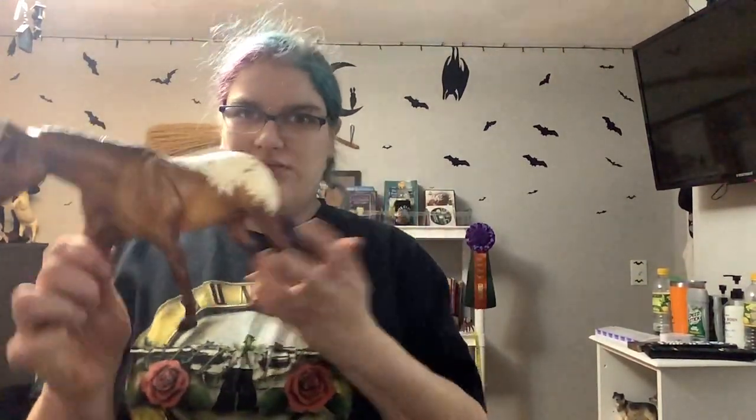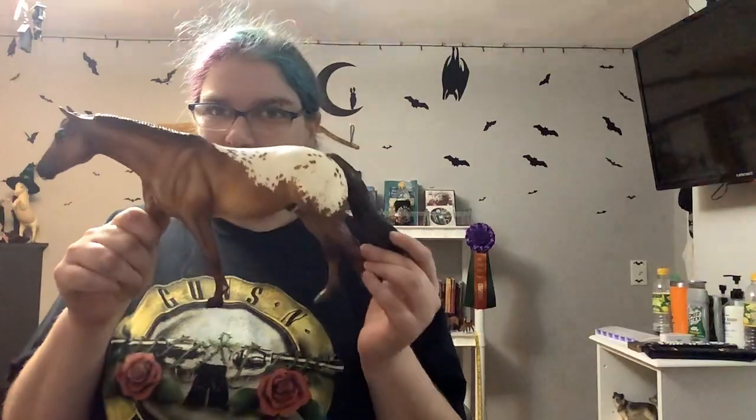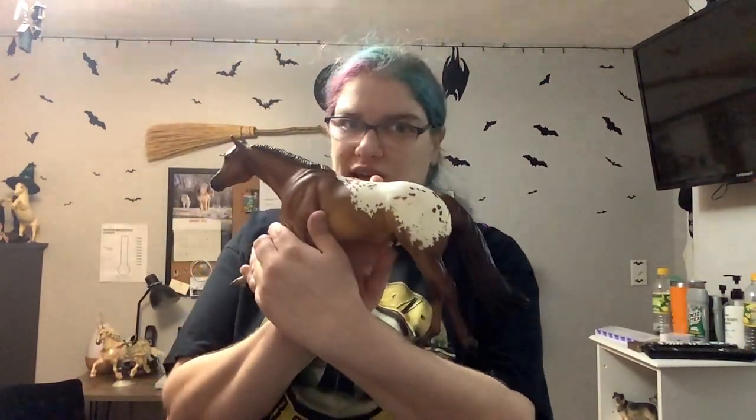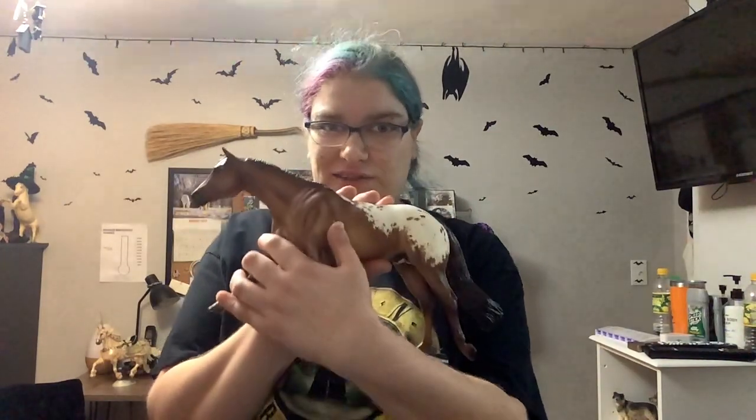So then I got Chocolatey, really a pretty Appaloosa on the Roxy mold. Absolutely beautiful. This mold's beautiful. I just love it. And I've actually got two others on this mold. I have the 2009 Celebration Horse Roxy, and I have Cody, so this guy makes number 3 on the mold for me.